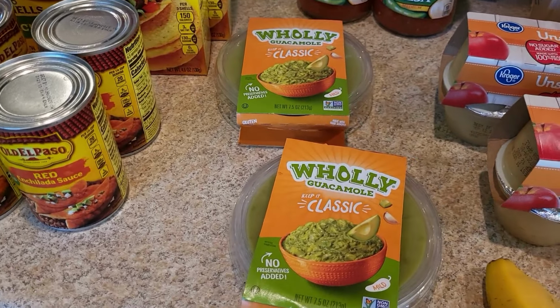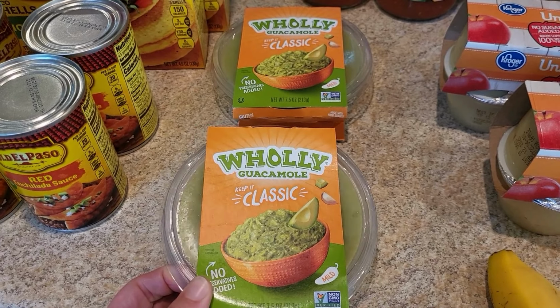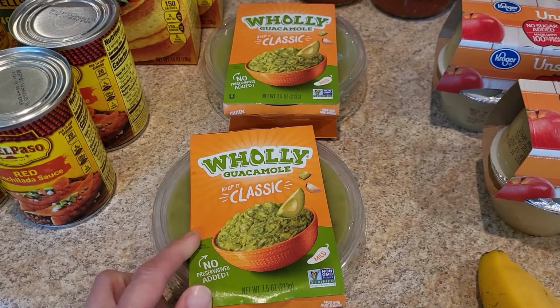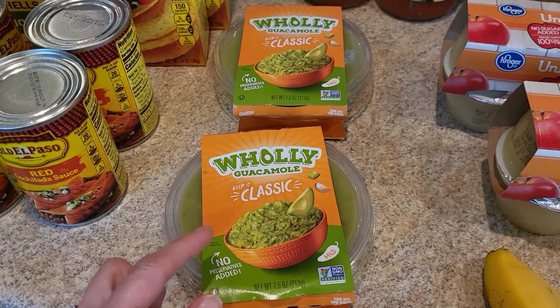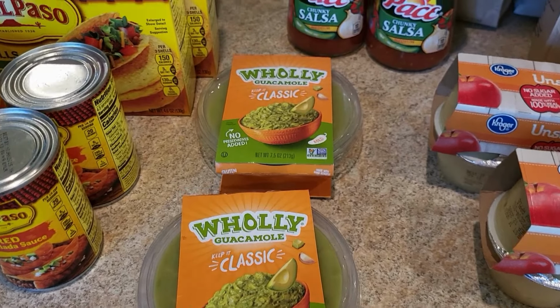Also this week, the holy guacamole happened to be buy one, get one free. So it's normally $3.99 at my store, which would make it $2, but I also had another coupon. So I ended up paying $2.99 for 2 of them, $1.50 each. That's a great deal. Super excited about that.